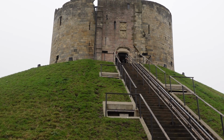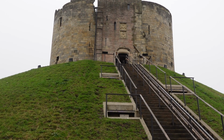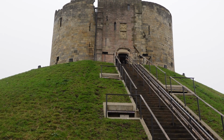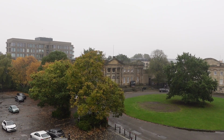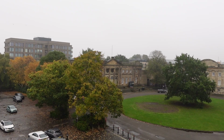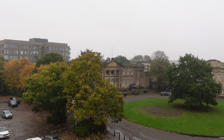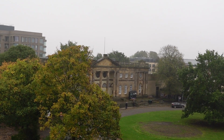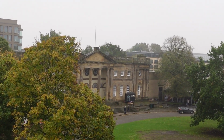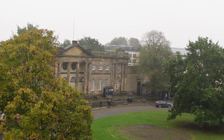The 11th century Clifford's Tower is the largest surviving part of York Castle that was established by William the Conqueror. It was originally a timber tower but became a stone tower back in the 13th century. Anyone that has visited York would have seen Clifford's Tower sitting majestically in its proud position opposite the Castle Museum.